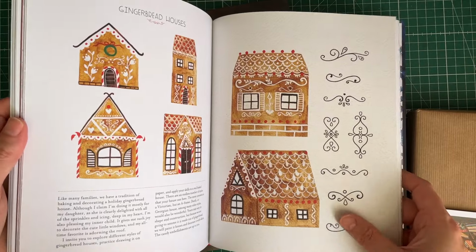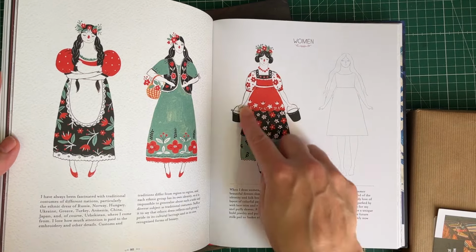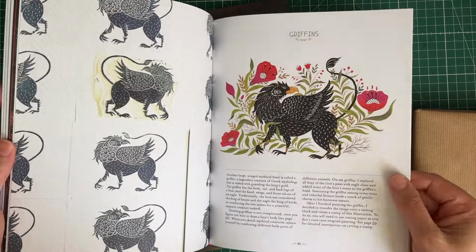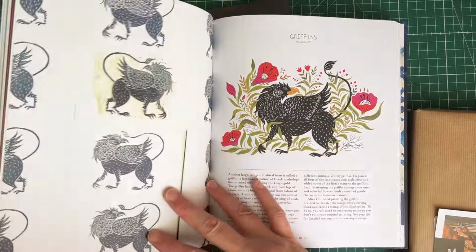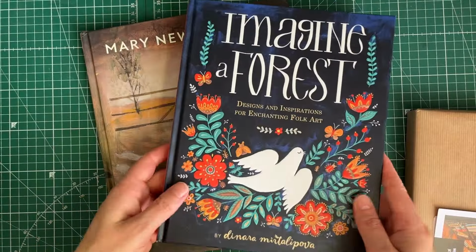To me, it feels too cutesy for me, but other people will like it. I like how the clothing is rendered, and that's something to take away from it. Oh, my niece will probably like this actually, with griffins and stuff, my younger niece. So that's another one, Imagine a Forest.